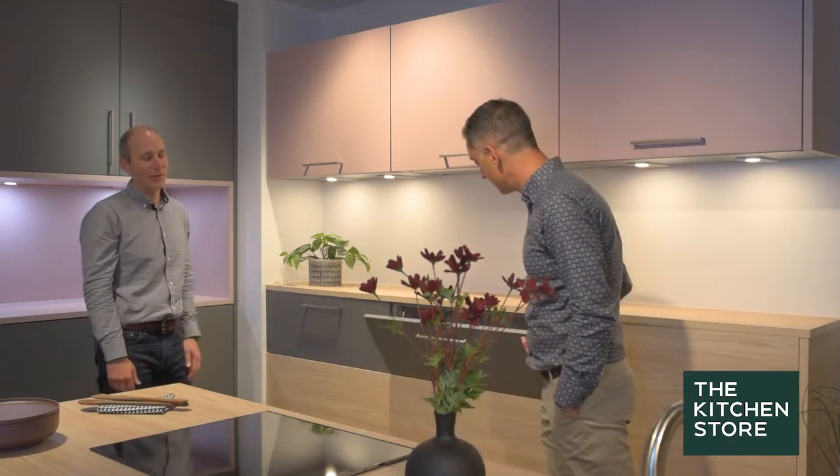Yeah, and this can work really well on the back of an island, can't it? If it's a peninsula into living space for drinks and glasses, or maybe even napkins or something if you're laying a table. I mean, drinks and glass use seems much more fun to me.